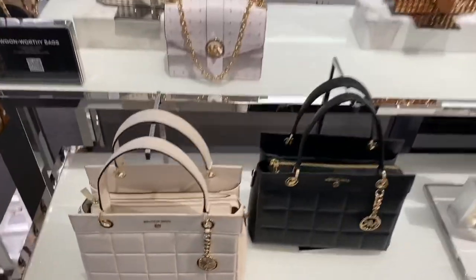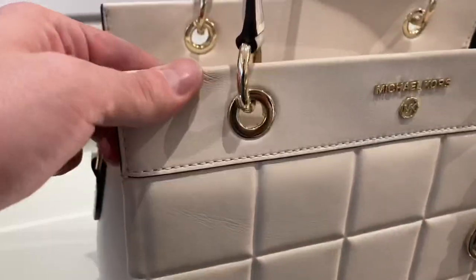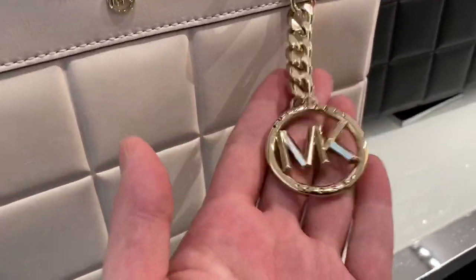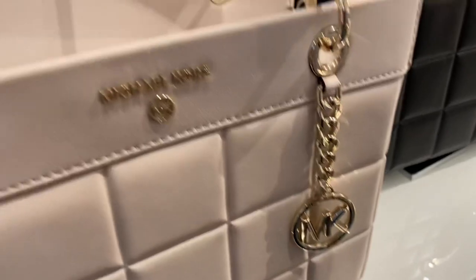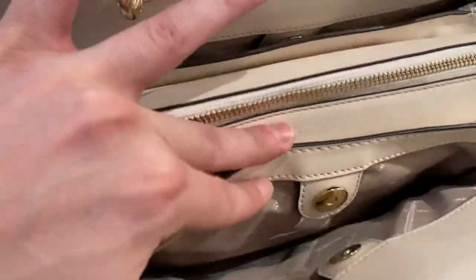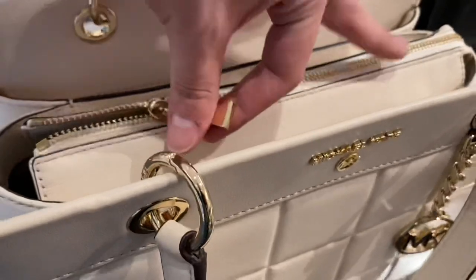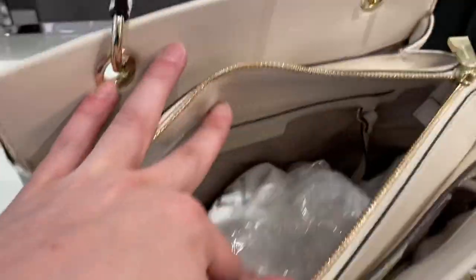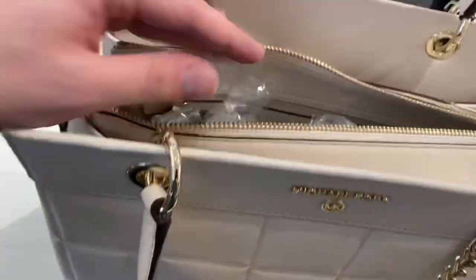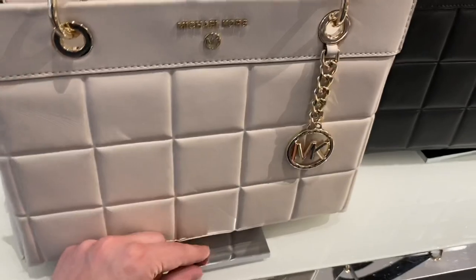Get a nice little look at some of the Susan tote bags with the square quilting. Got a bag charm on the front that is non-removable. This has three different pockets, one being a zipper and two being buttons. Just zip it back up and put it back on the rack. It's a cute bag, but definitely not for me.